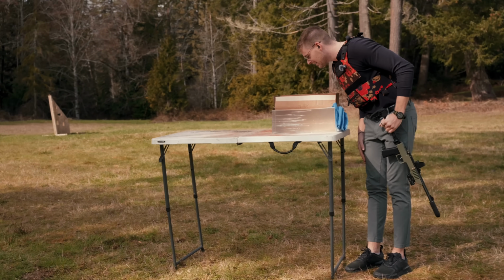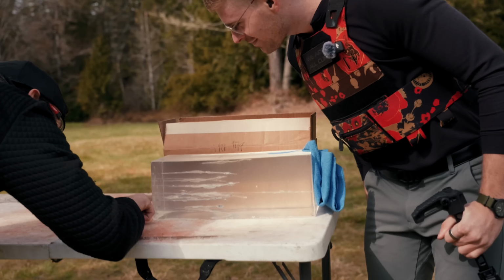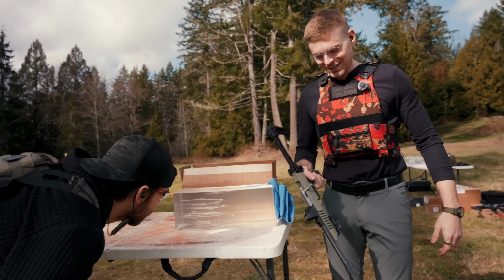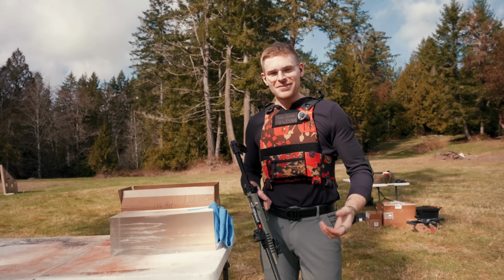That's gone. Went all the way through? That's gone. Yep. It zipped right out the back. Yeah, so out of a 10.5-inch barrel, we actually just got complete pass-through. So this becomes a much more lethal, usable, viable round.